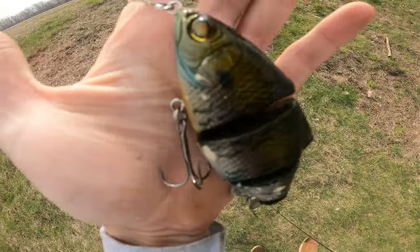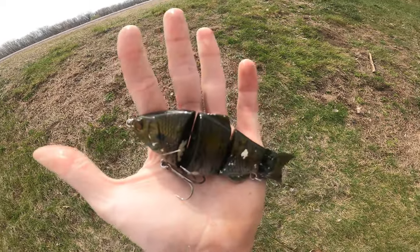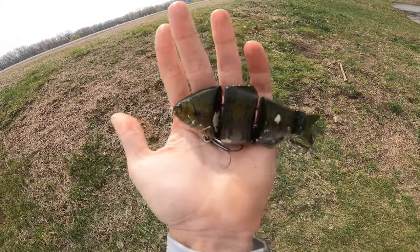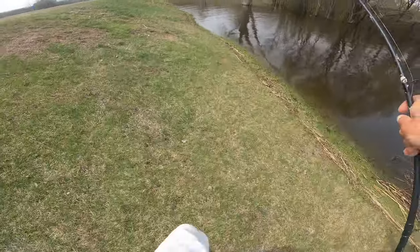I mean, it looks gorgeous. As you can see, I have already caught quite a few pike on it this week. So we know it catches fish, and I think this is perfect for today. If they're aggressive, they're gonna eat it. Let's do some casts. $100 in swim baits and glide baits gone in one day.